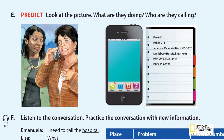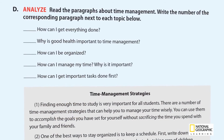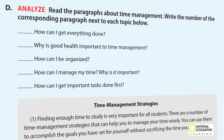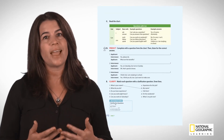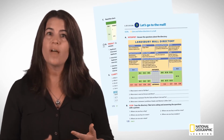When making predictions before they read, they're using prior knowledge to prepare themselves for what they are about to learn. When analyzing a reading, they focus on more than just the surface level ideas. They think about things such as, what was the author's intention? Or who was the author's intended audience? Common critical thinking activities you will see in Stand Out are classify, infer, create, justify, and evaluate, just to name a few.